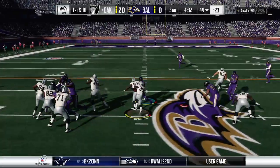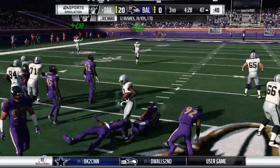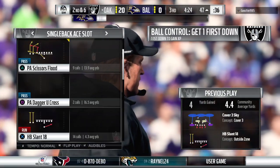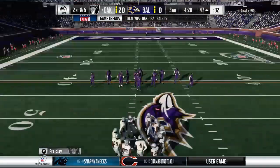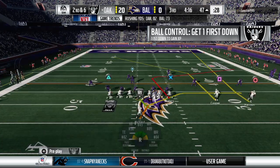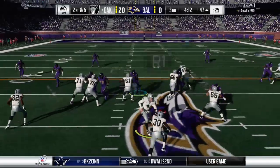Opportunistic by the defense. And able to push his way forward here for a good little gain. It's a pickup of 4, and it'll bring up 2nd down. Well, if you're a football guy, that's a pretty run, because everyone is in sync right there. Obviously, the guy carrying the ball, but how about the people up front? Leverage, athleticism, they created some nice space for him.